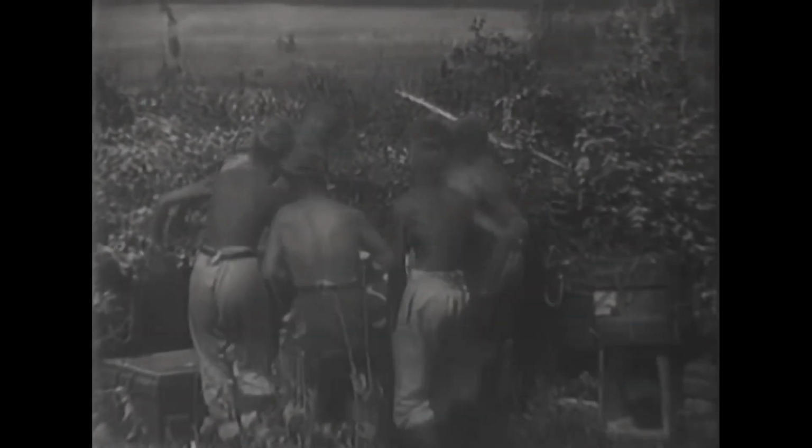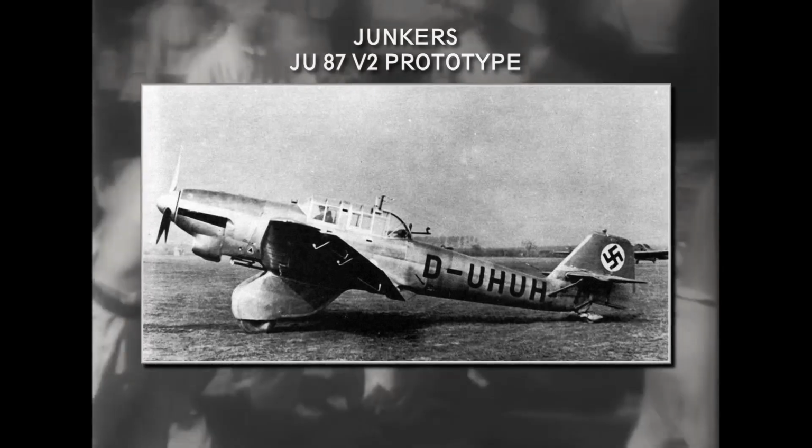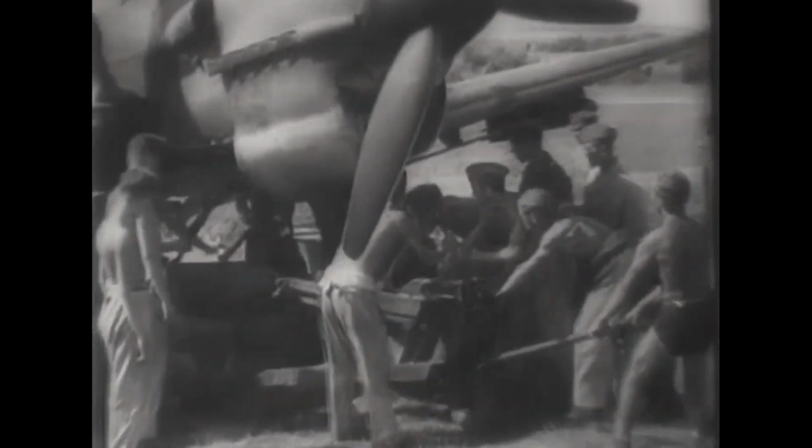But as it turned out, the twin tail caused fluttering dives, and because of that the prototype crashed in January 1936. Because of this, the tail section on the V2 prototype was redesigned and received a conventional single fin tail. Junkers also had to modify the power plant, as the original prototype was planned to use the Rolls-Royce Kestrel engines, but that was unacceptable for the RLM.